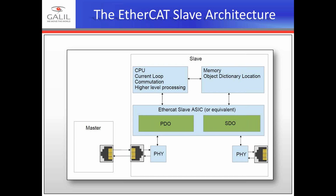The ASIC, or FPGA, in the slave is really where the speed of EtherCAT comes into play. As mentioned before, as opposed to relying on software to parse and interpret data, the EtherCAT slave ASIC takes the binary data directly out of the PDO datagram and maps it into the memory object dictionary through the CPU. The CPU, which is the higher level on the slave, handles current commutation, higher level processing, digital I/O setting, profiling, torque limits, all these kinds of things. But again, the secret of EtherCAT lies in the EtherCAT slave ASIC, and that is the only hardware that's specifically used for EtherCAT, and is included in any EtherCAT compatible drive.